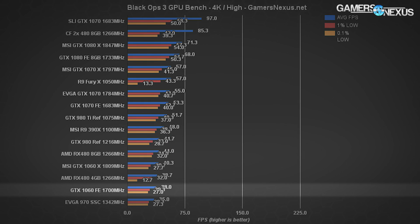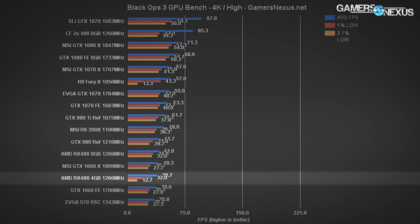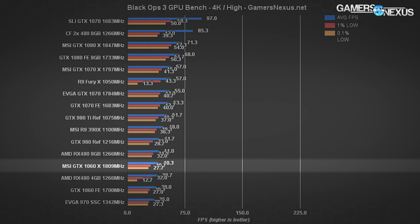4K sees the FE 1060 dip to 38 FPS average, and the 4GB RX 480 suddenly becomes unplayable with its 12.7 FPS 0.1% lows. The Gaming X sits at 40.3 FPS, so you'd ideally dip the settings for faster competitive play if desperate to use any of these cards at 4K, but 1440p is a much better fit.